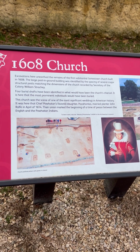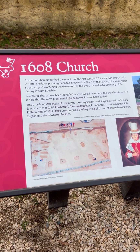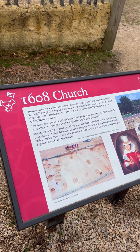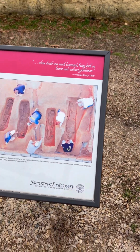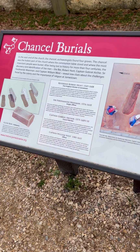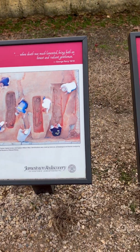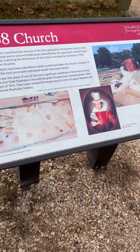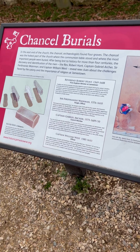I'll come back later, probably in a couple of days, and show you all the rest of Williamsburg, Virginia, where the other history is at about America, and Yorktown, I believe, is another historical site too as well. But yeah, very cool. If you want to read about it, go ahead, rewind this video. Take a good look at it. Very, very cool. Very interesting.